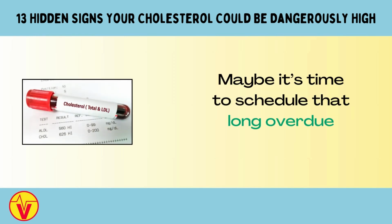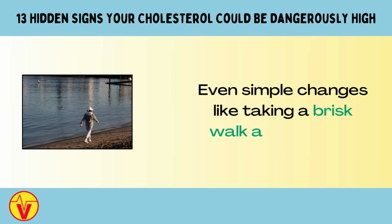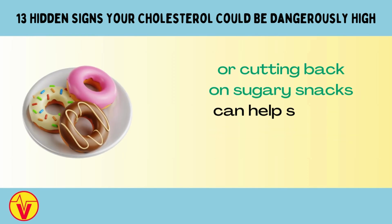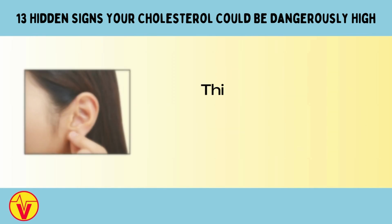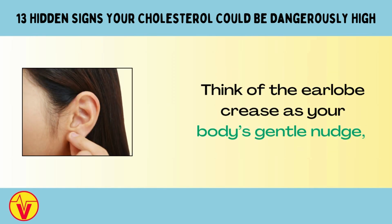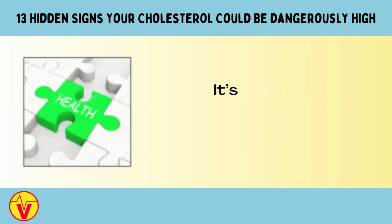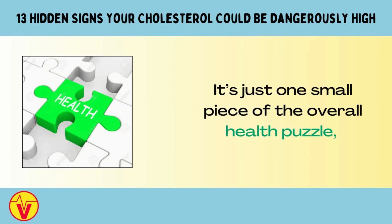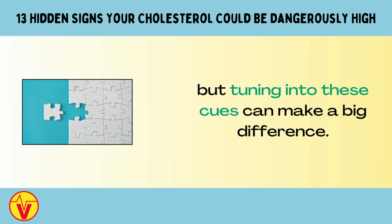Maybe it's time to schedule that long overdue cholesterol test, or perhaps adding a few extra vegetables to your plate wouldn't hurt. Even simple changes, like taking a brisk walk after dinner or cutting back on sugary snacks, can help support healthier cholesterol levels over time. Think of the earlobe crease as your body's gentle nudge, suggesting you take a closer look at the big picture. It's just one small piece of the overall health puzzle, but tuning into these cues can make a big difference.